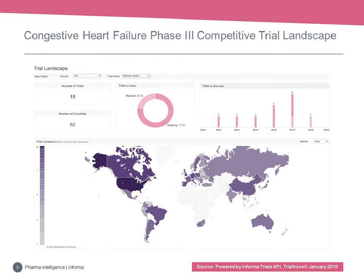And using the TrialTrove API, we created this dashboard heat map view so that we could quickly see those countries with the greatest competition. The planned trials are in light pink and the ongoing trials are in dark pink. There's a chart with the start dates, so you can see the years that the ongoing trials started and then the anticipated start dates for the planned trials and how those planned trials may affect your upcoming study.